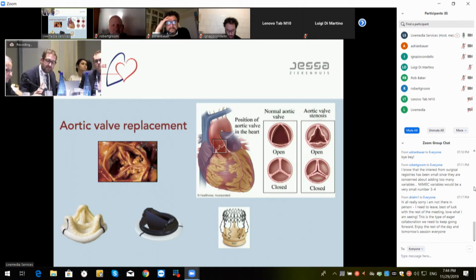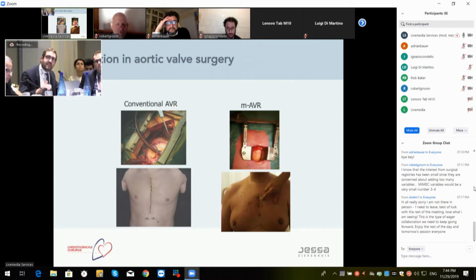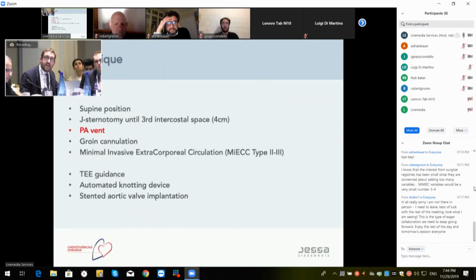Then that was the MICS CABG part. Let's also go for the aortic valve part. So this is how we started, let's say, before 2013. Then we did a mini AVR. Mini AVR is basically how we call the partial sternotomy. You see the aorta, marked in red. It's a pulmonary artery vent. This is quite important. If you have a pulmonary artery vent or pulmonary vein vent, it makes quite a difference in your circuit. So we use it in MiECTiS, type 2 or type 3.